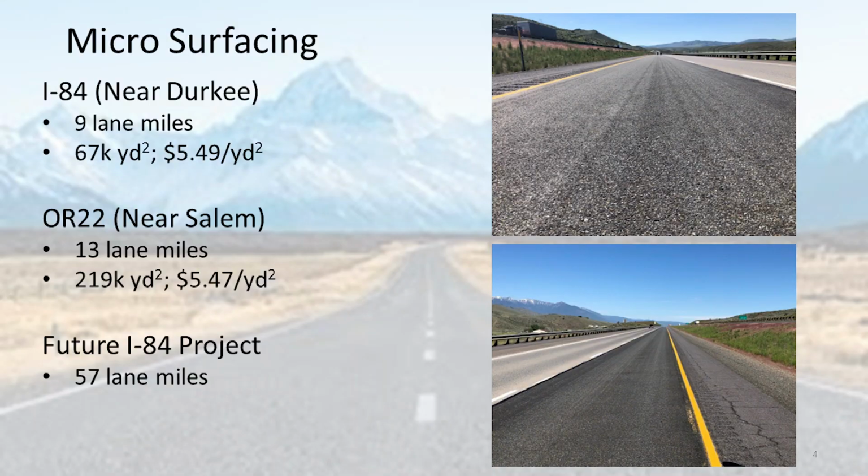So here's the cost that we had on that. The first project was about 67,000 square yards. The cost is about $549 per square yard, and that's total cost. Our Salem project was 219,000 square yards. We paid about the same. I think material costs that equals out to about $350 a square yard.